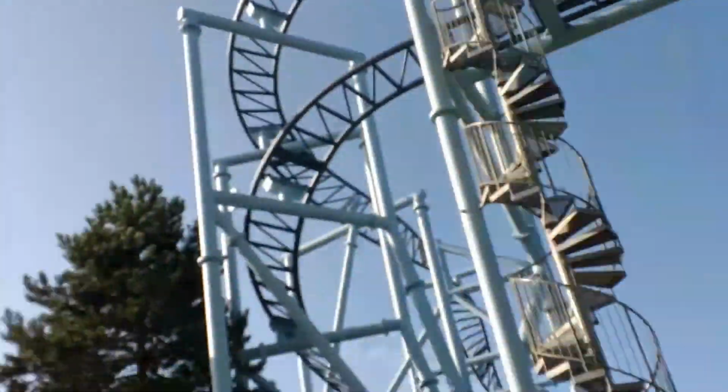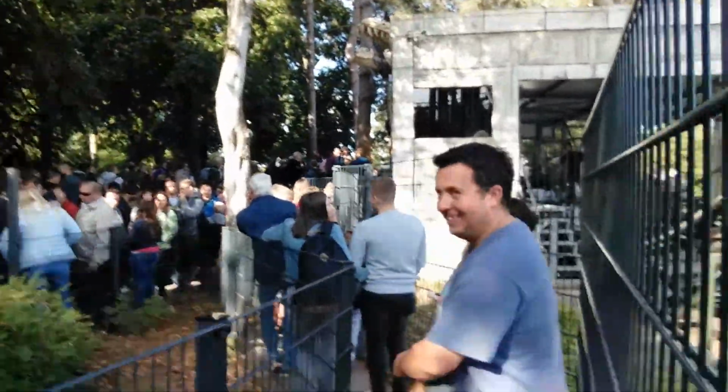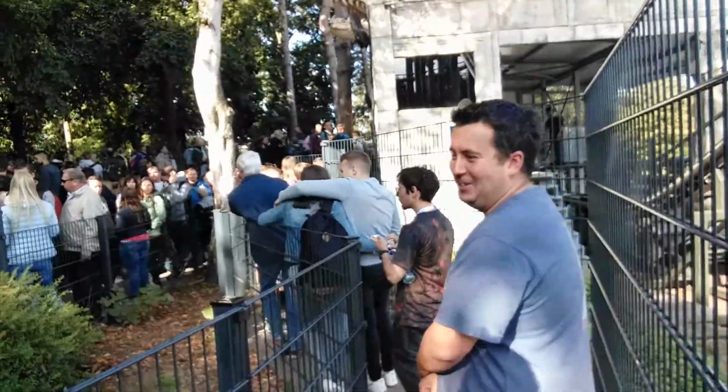So we just did Typhoon, the park's Gerstlauer Eurofighter. Now this one is one that I'd heard a lot of bad things about. Ross is taking the piss out of me again. Ross, if you're taking the piss, what have you got to say? Nothing.